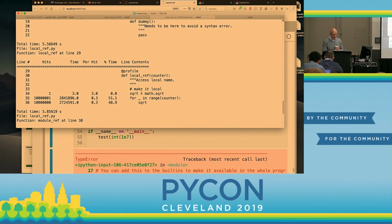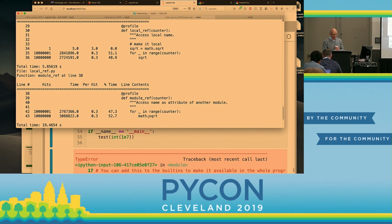Yeah. So if I set the square root as a local variable, then it takes about so long to access it. If I say math, it takes a bit longer. So in terms of percentage, it doesn't change a lot. Here it goes up from about 49% to about 53% if you run around it. So it's a bit different, but not a gigantic difference. It always depends what else happens in your program. So this makes it a bit faster because now I only need to look up a local name.